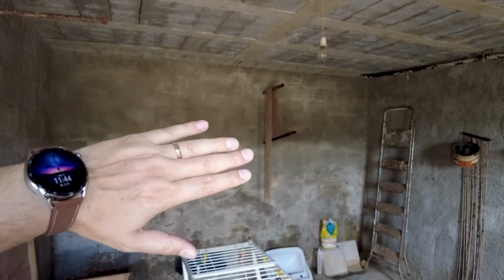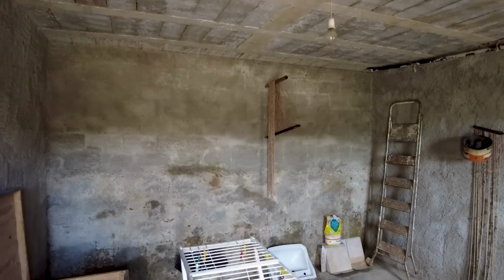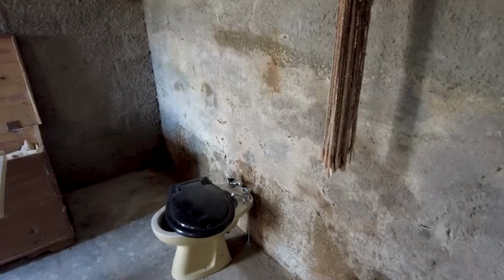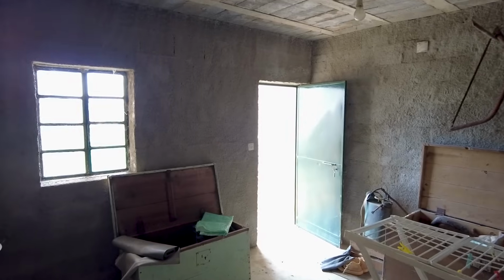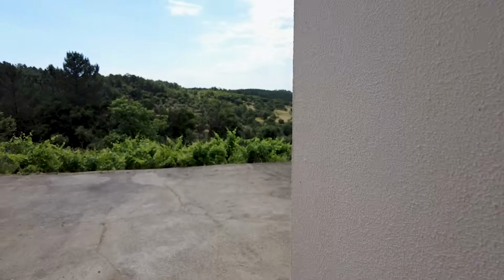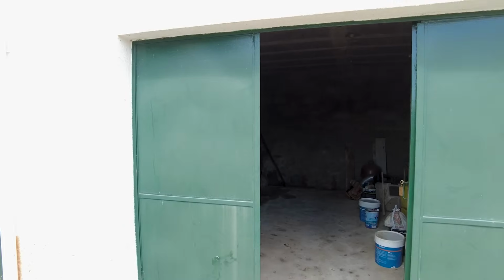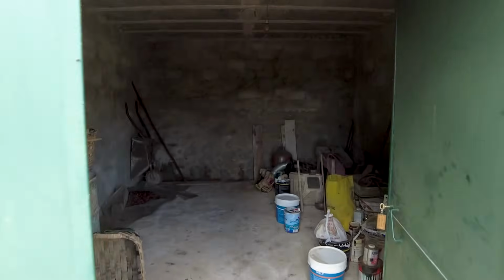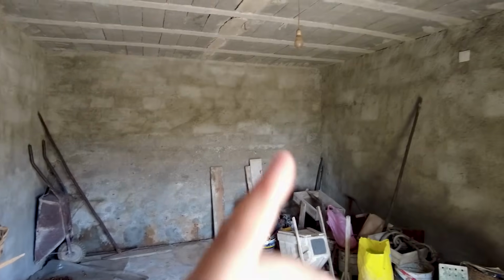Remember that this part is against the hill, okay? So the ground floor is up there. So eventually this part here could get some moisture, perfectly normal, okay? But for the purpose of being a storage, more than okay. You have electricity here for whatever needs you may have, like using tools. And here we do have a garage, a normal garage, okay? 3 meters on the gate, you can open it, you can fit a car here quite easily. There you go. Electricity also.